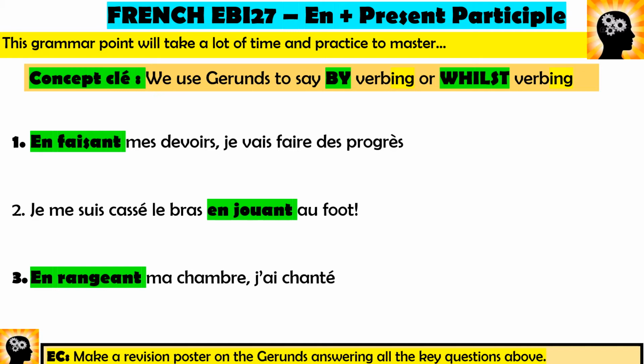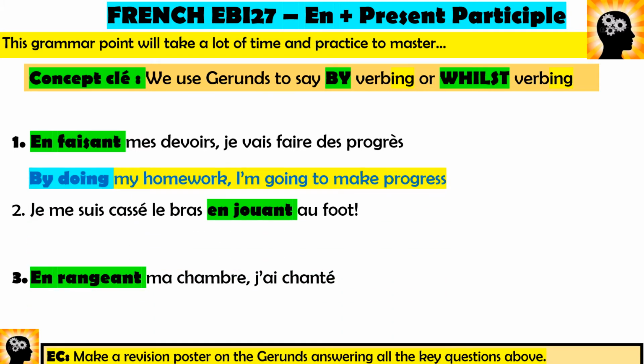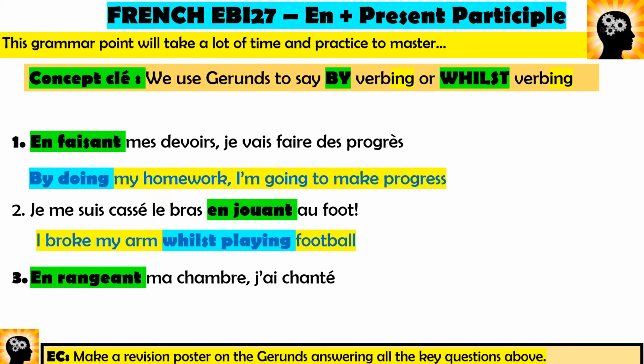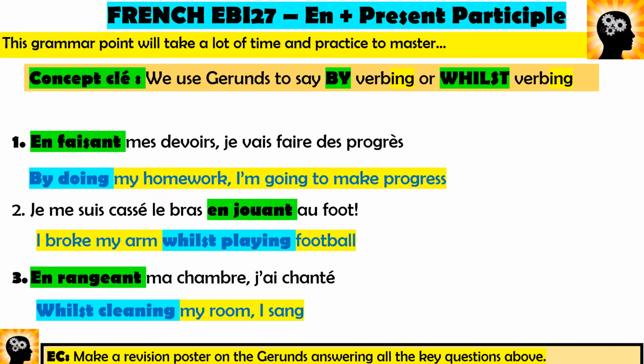En faisant mes devoirs, je vais faire des progrès. Ce qui veut dire, by doing my homework, I'm going to make progress. You see what I mean? Numéro 2, je me suis cassé le bras en jouant au foot. Ce qui veut dire, I broke my arm whilst playing football. So remember, it's got those 2 key meanings, by verbing and whilst verbing. Our last one, en rangeant ma chambre, j'ai chanté, whilst cleaning my room, I sang. Et voilà, this is what we're learning today.